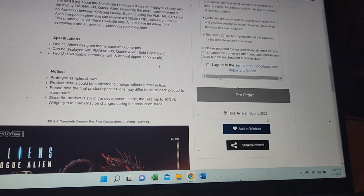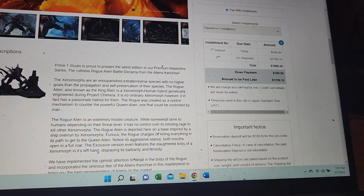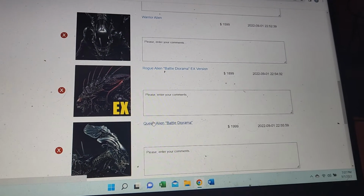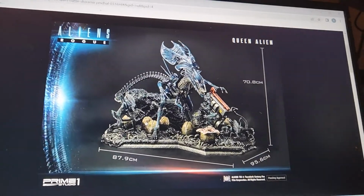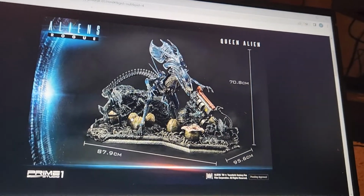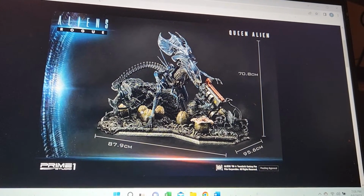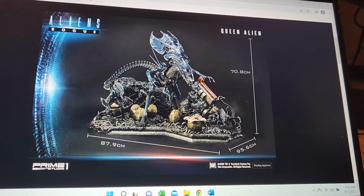It says he's supposed to come out during 2022, but the fact that it still says pre-order makes me wonder. And monthly payments, well, they can only do 6 of them, so I don't know. But, of course, obviously, if you go with that, then you have to go with its complementary piece with the Queen Alien. We'll take a look at this lady. Here we go. I almost say that the Rogue Alien kind of looks cooler. But, of course, the Alien Queen is yet another iconic movie monster. So, I mean, I would think if I had to only choose one of them first, I'd probably go with the Queen.